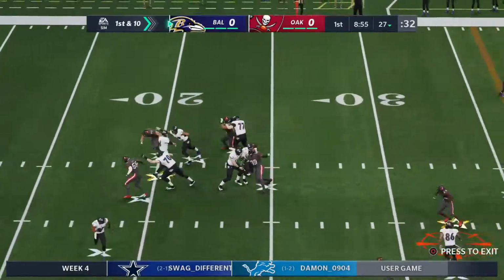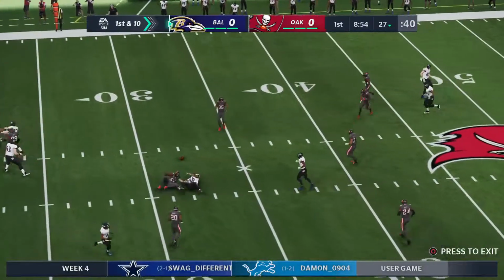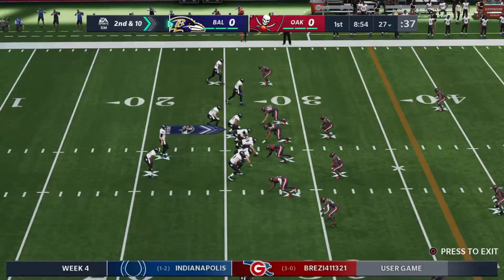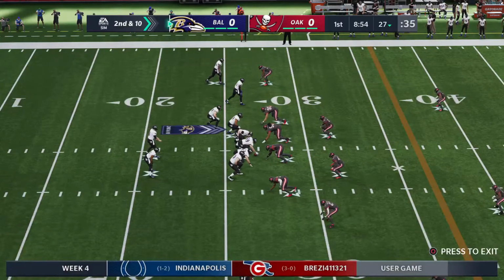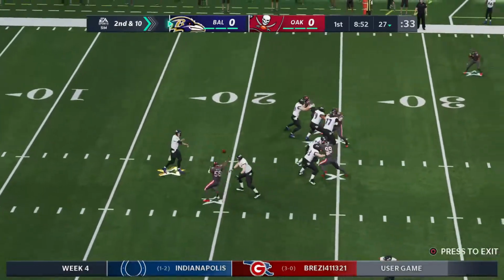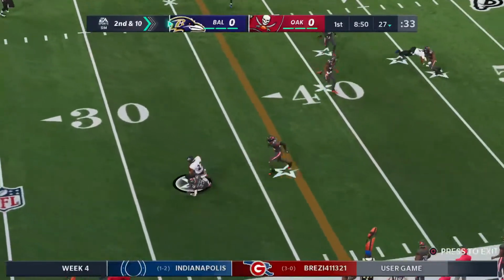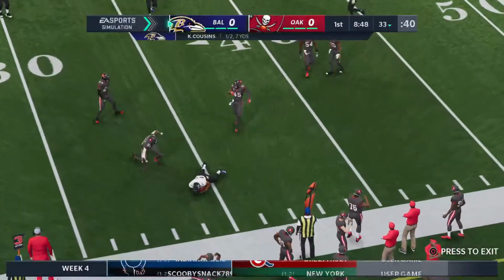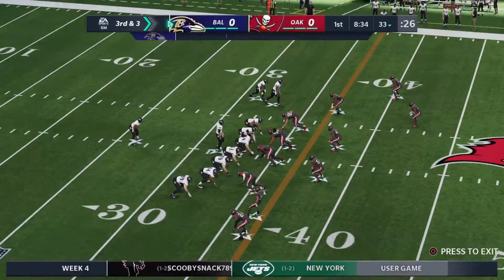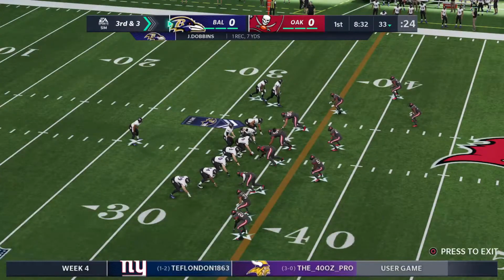On 1st and 10, Cousins. And this will be incomplete. Physical play on the football there, and it's 2nd down. Incomplete. It's 2nd down and 10. A 2nd down throw for Cousins. He'll find Dobbins out of the backfield. And he'll get it up to the 33-yard line. They get 7 out of that, so they're left with a 3rd and 3.